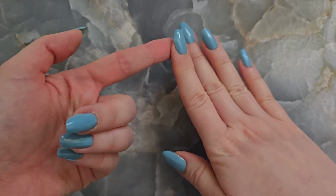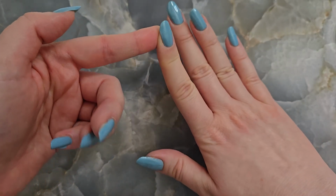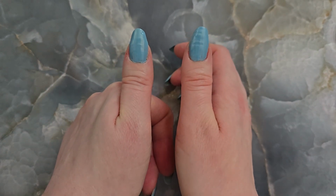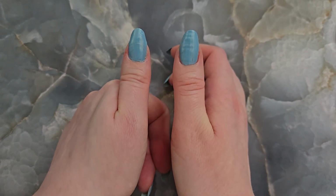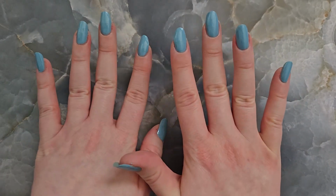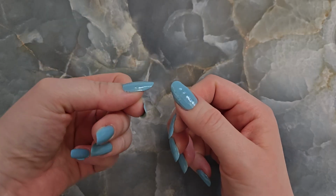See the little fold in my nail? Yup. That's how they've always grown. My thumbs aren't straight. If you look at them, see my nail kind of goes off that way? Yeah. I think a lot of us have little imperfections in our fingers and in our hands, and that's okay. Nothing wrong with it.